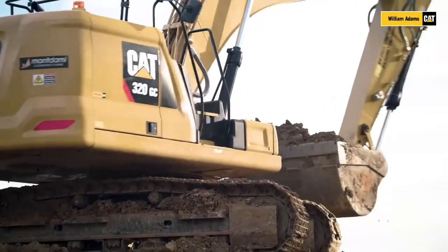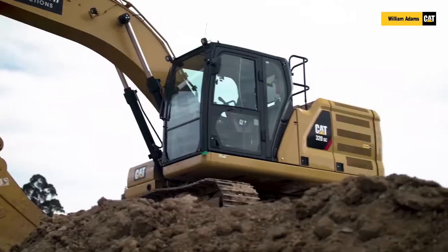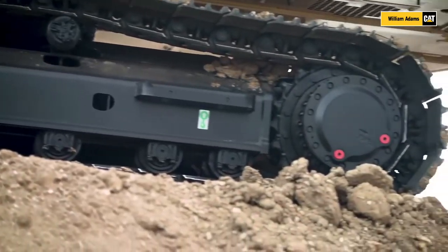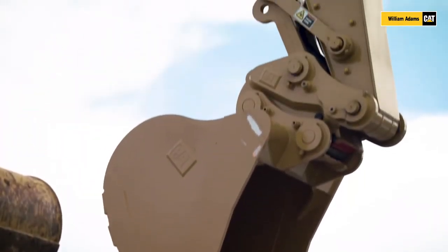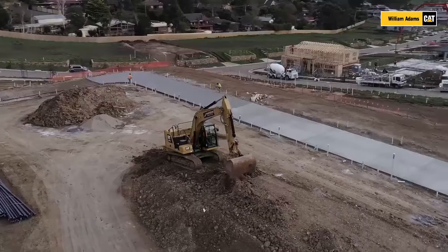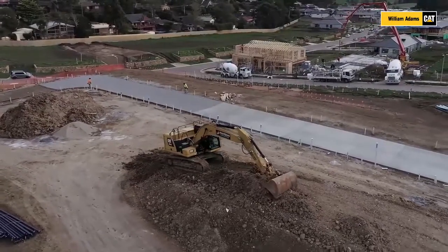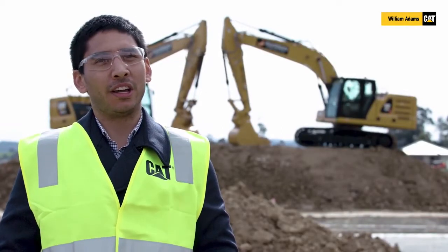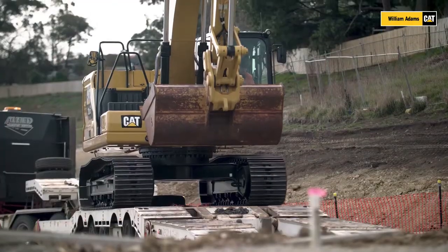I think reliability is absolutely paramount in what we do. We haven't had any minor mechanical malfunctions. Maintenance is nice and easy. I think that reliability is something that's really worthwhile with this product. You're going to see good advantages quickly. You're going to have increased operator comfort, efficiency. You'll save on fuel and the safety of the machine.